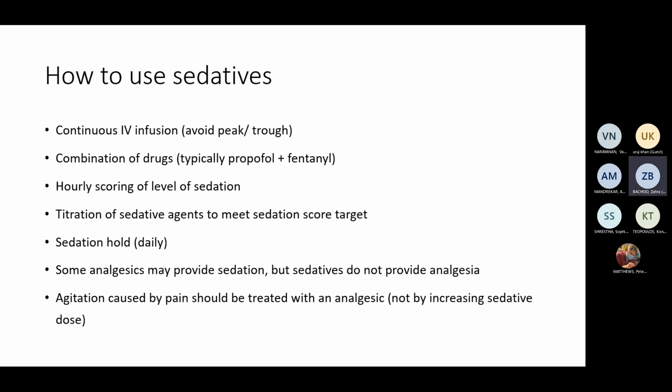And this next point is quite important. Some of our analgesics may provide a sedative effect, for example, the fentanyl, but sedatives do not provide analgesia. And so if we suspect that our patient is agitated because of pain, we need to treat that with an analgesic and not by increasing their sedative dose.